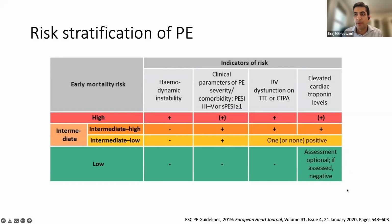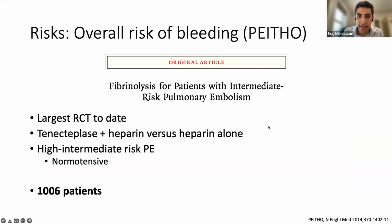Low risk PE is your run-of-the-mill PE without hemodynamic instability, no RV dysfunction, and typically we would not even measure the troponin, but it would be negative if it was checked. I like this risk stratification because it subclassifies patients with intermediate risk PE into intermediate high and intermediate low. And it says intermediate high risk PE is where you might consider thrombolysis in very select circumstances. So in those patients, they don't have hemodynamic instability, but they do have RV dysfunction on a CTPA or echocardiogram, and they have elevated cardiac troponin levels. So the cardiac troponin and the CTPA images or an echocardiogram are important for stratification purposes.